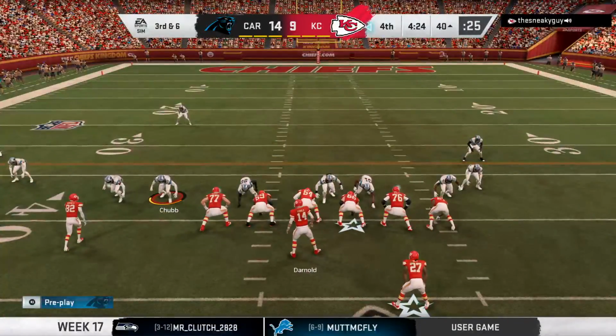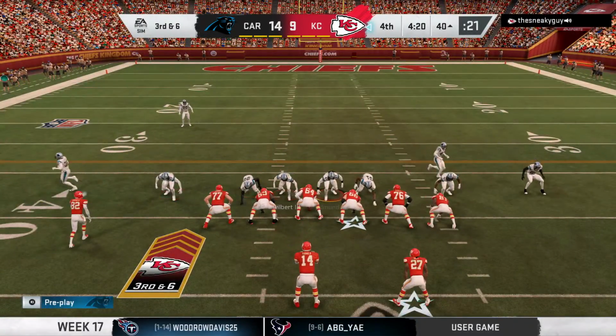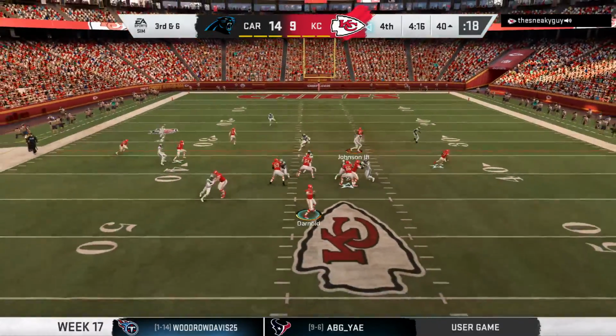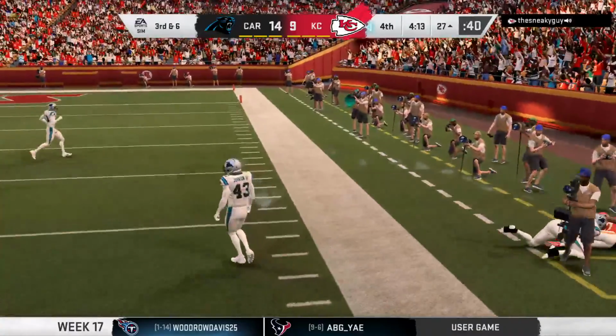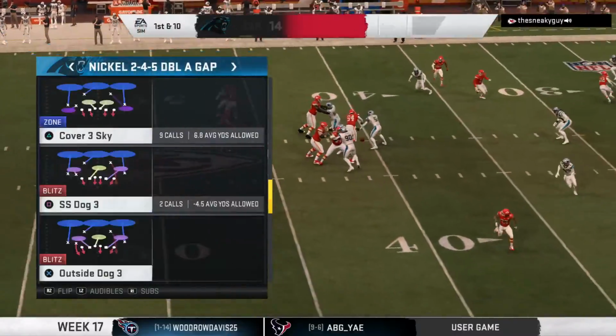The Chiefs on 3rd down. They've hit 4 of 7. This will be 3rd and 6. Now it's Darnold. He's going to hit his man out of the backfield. Complete. Give him 13 yards there and a Kansas City first down.